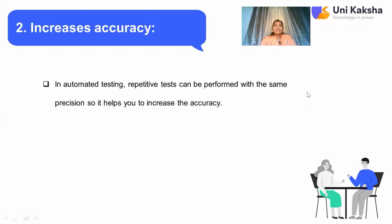In case of automation testing, the repetitive tests can be performed with the same precision, and it will help you increase the accuracy of the product as well as of the test cases. Once you have written the test cases and uploaded that particular batch file or script, the same script will be applied on the number of inputs or the data which you are going to use for testing purposes. So it increases the accuracy as compared to manual testing.